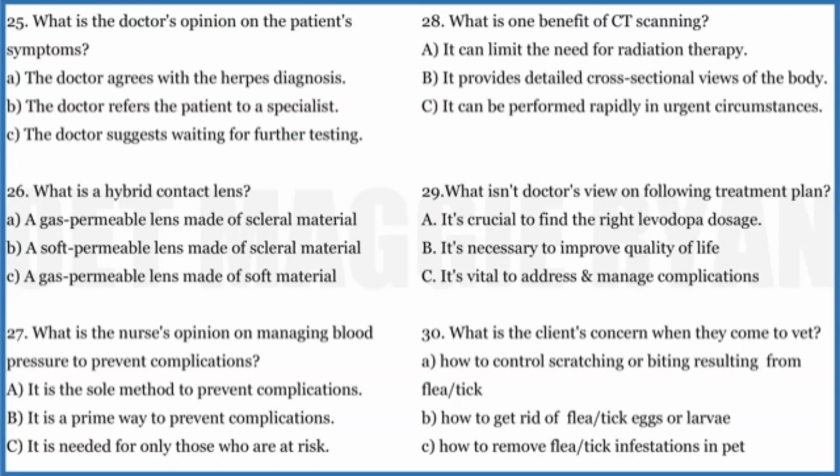Now look at question 27. You hear part of a conversation between a nurse and a patient. Now read the question.